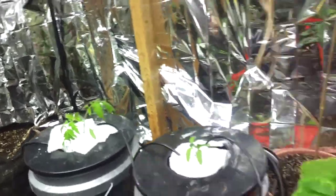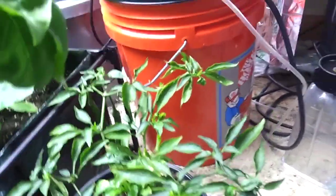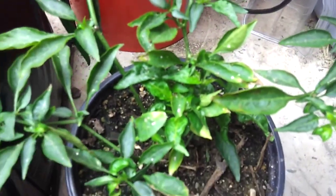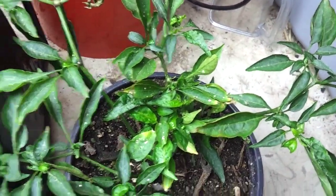Peppers, getting a little bit of new growth. Still developing the peppers. I've had a time with the aphids on this one. In fact, I see they have returned. I don't know if you can see that. Let's see. Right there. I've been doing a lot of spraying with soap water, and it seems to be doing pretty good.